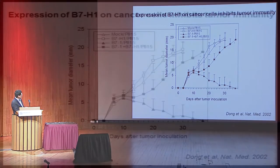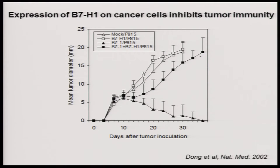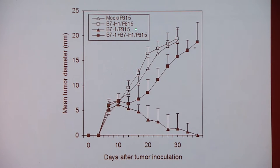The second event which made us spend a lot of time studying this is what we found: this molecule is actually a very strong suppressive molecule when expressed on cancer cells. This is just one piece of data to show you. Before this study we had shown that when you transfect tumor cells with the co-stimulatory molecule B7-1, CD80, you can have a very strong tumor suppressive effect. This is the P815 mastocytoma, mouse tumor cells. When you overexpress B7-1, then the tumor, when implanted into syngeneic mice, transiently grows to about 5 square millimeters, then regresses completely in about 3-4 weeks.